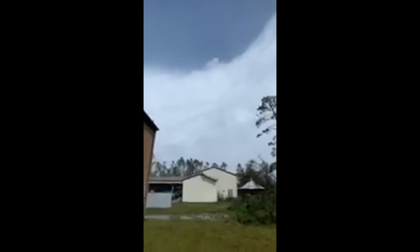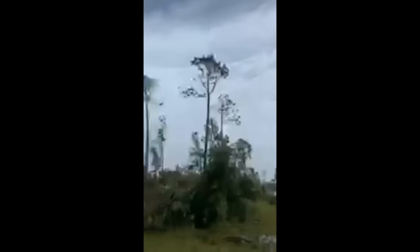Stefan should get back inside quickly. The eye wall we're seeing here is the most powerful part of the storm. If he's still outside by the time it passes over him, Stefan would be in serious danger.